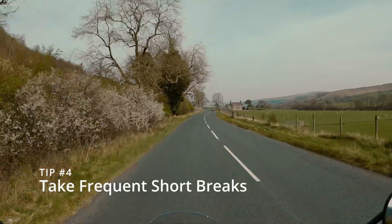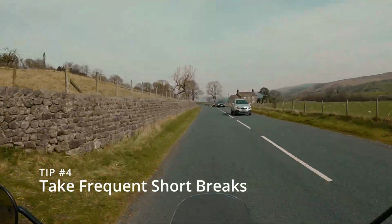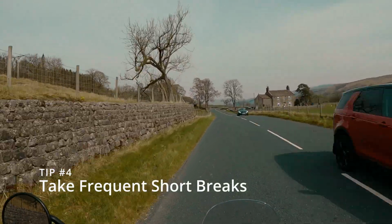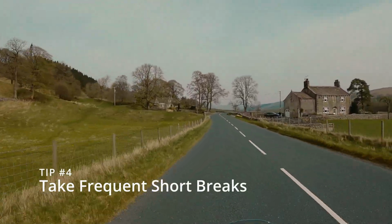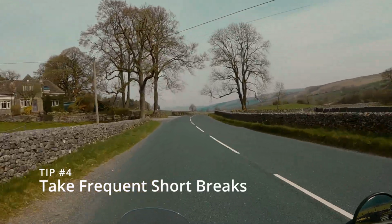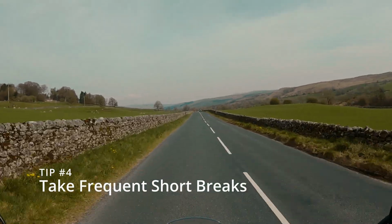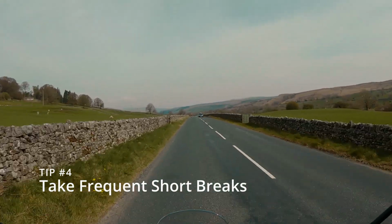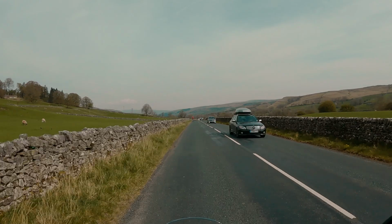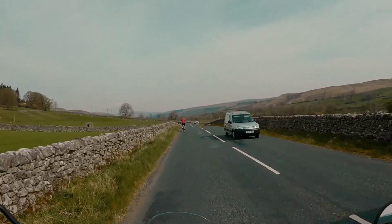And again, just being off the bike helps with your concentration, helps with fatigue as well. So concentration, fatigue, and comfort are all much better if you stop and take regular breaks. So I would say at least once an hour, pull over, have a little sip, have a little nibble on something if you've got snacks with you, take photographs, and then jump on your bike and carry on.